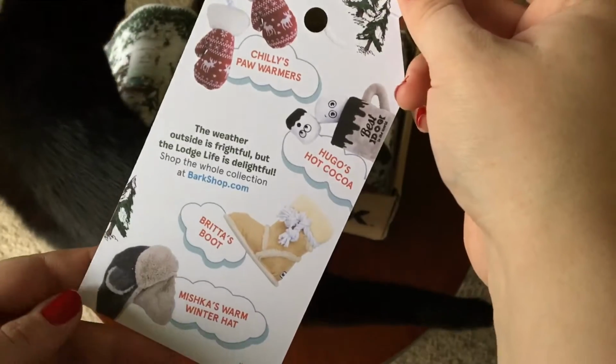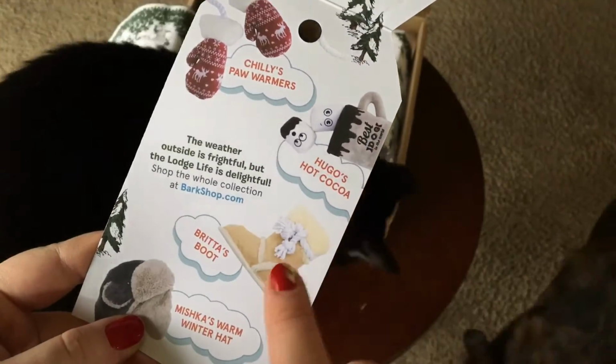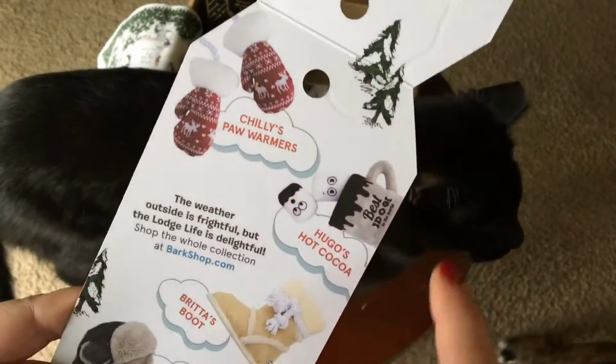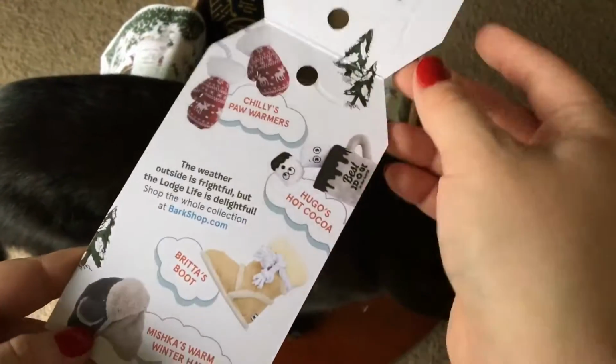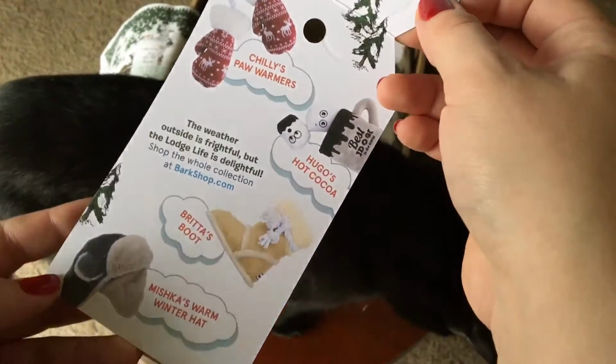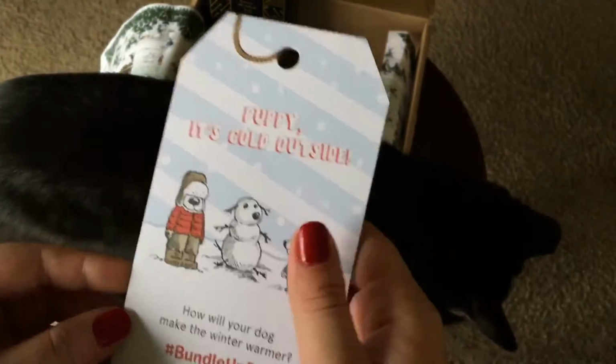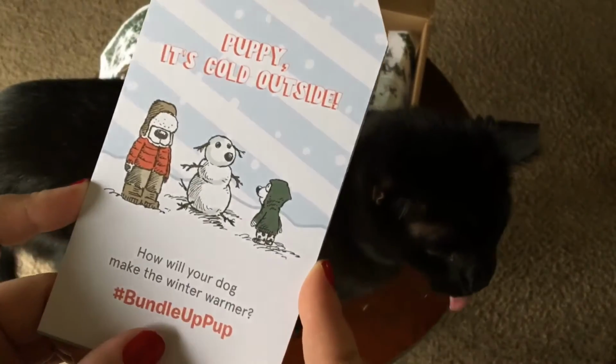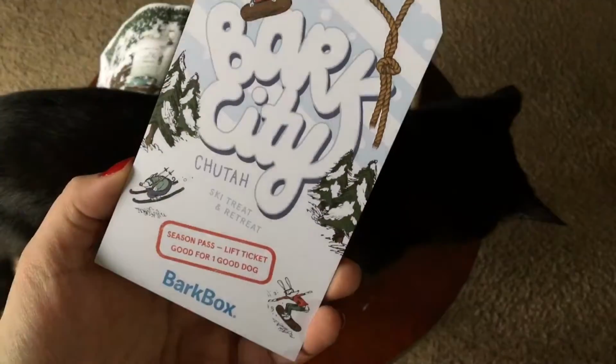There's some of the cute stuff that came in it. We got the boot, but there's also a hat, some hot cocoa, and some paw warmers. You'll have to check out some other people's videos to see them unboxing those. And then this theme was Bundle Up Pup. How cute is that?